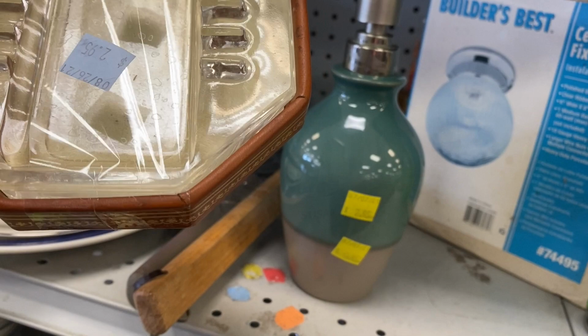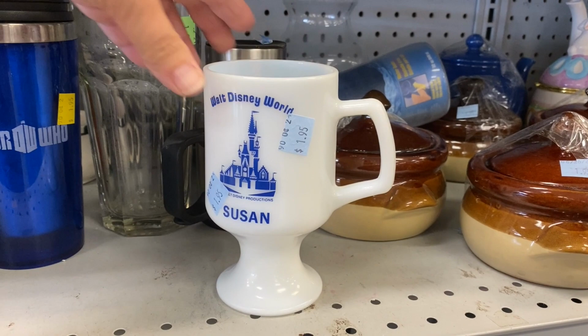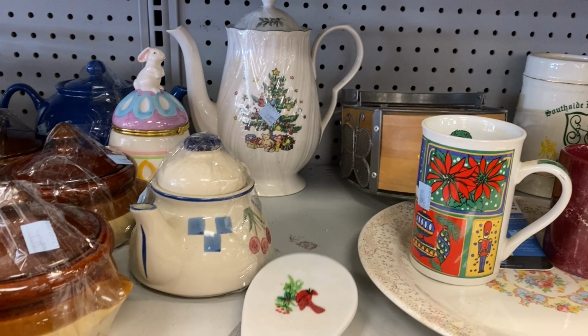Oh, it looks like Susan decided to get rid of her Walt Disney World milk glass Irish coffee mug. This is vintage and would be hard to sell since it is personalized. But if another Susan comes along, then she is going to score big with this fun mug. Get out there, Susan, and go get your mug.